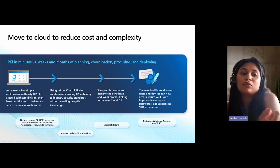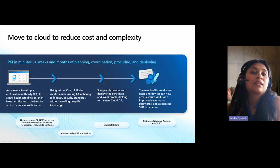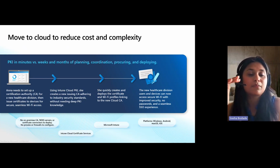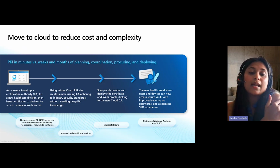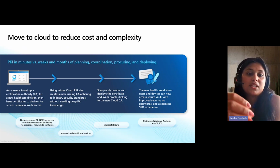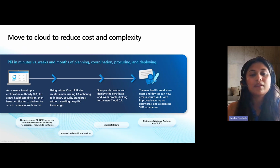Like I said, you don't need to set up a CA, NDES server, certificate connector, or any of these. This also reduces the effort of managing your firewall setup, to allow the download and upload of the certificates. Now she can quickly create and deploy the certificate and the Wi-Fi profiles as well. She can link to the cloud CA. Now the user experience: the moment she deploys the certificate and connects it to the Wi-Fi profile, all you have to do is assign that Wi-Fi profile to the device or user, and the user will have an SSO experience for connecting to the Wi-Fi.